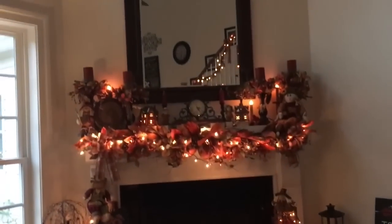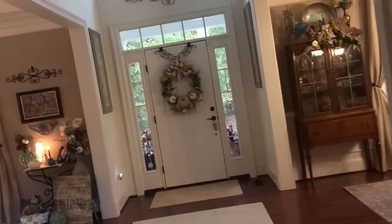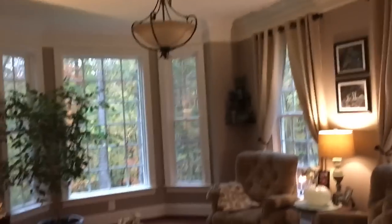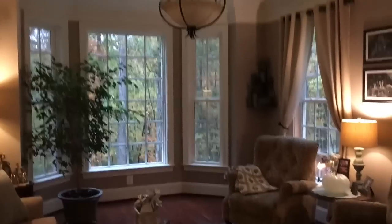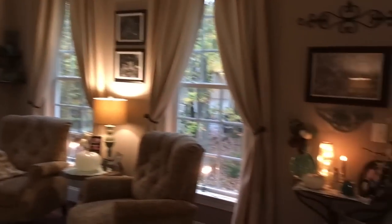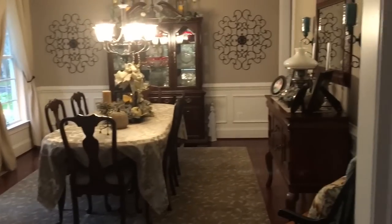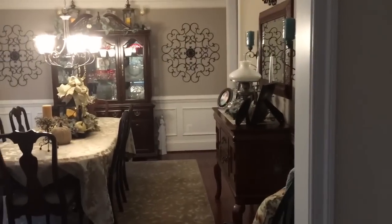But anyway, that's it. The living room and dining room project is complete. And no more painting will be done until at least after the holidays or when we get into the first of the year, maybe. I'm not sure. It might just stay like this for a while. I think Chris is pretty tired of painting right now.